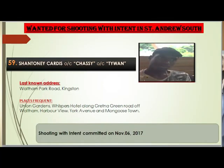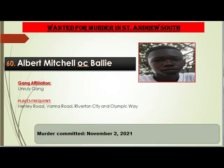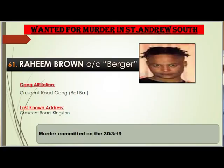Shantone Cardis, O.C. Chassis, Taiwan, O.C. Taiwan, is wanted for shooting with intent, committed again in St. Andrew South. Albert Mitchell, O.C. Bally, is wanted for murder, committed again in St. Andrew South. Raheem Brown, O.C. Berger, is wanted for murder, committed again in St. Andrew South.